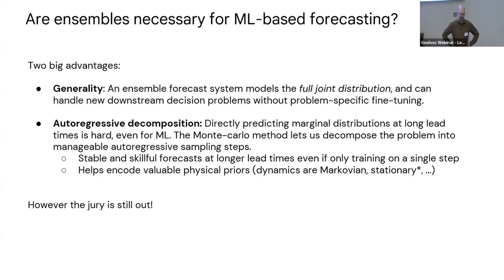But secondly, there's an advantage that maybe weather folks are well aware of, but as machine learning people, some of us are maybe just realizing: the autoregressive decomposition is a very valuable thing. You could train a model to directly predict marginal distributions for different quantities of interest about the weather at 10-day lead time, 15-day lead time, but this is really hard. Maybe you need to incorporate some prior knowledge that tells the network that the way you get to 15-day lead time is by iteratively applying the same kind of dynamics. And this is a quite valuable kind of inductive bias to build into the model.